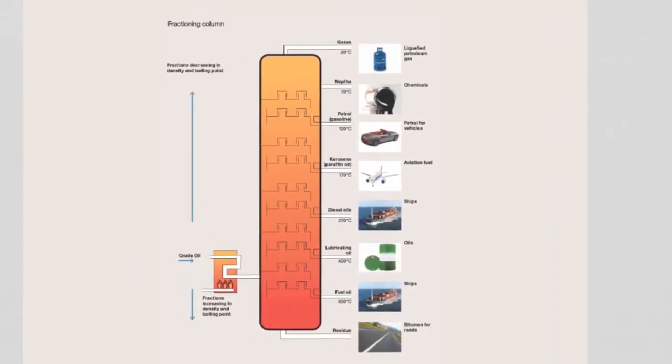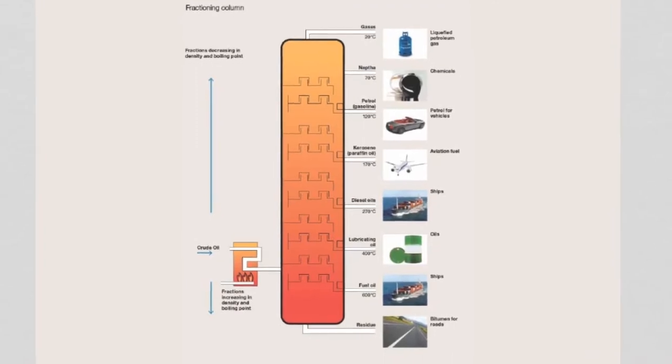In a refinery, sorry, not distillery. So you see that column here, the top are the lightest, the gases, and the bottom is really the residues. You see the bottom here is bitumen for the roads, and the top here is LPG, liquefied petroleum gas, like propane, butane, the kind of gases we use at home or for barbecues.